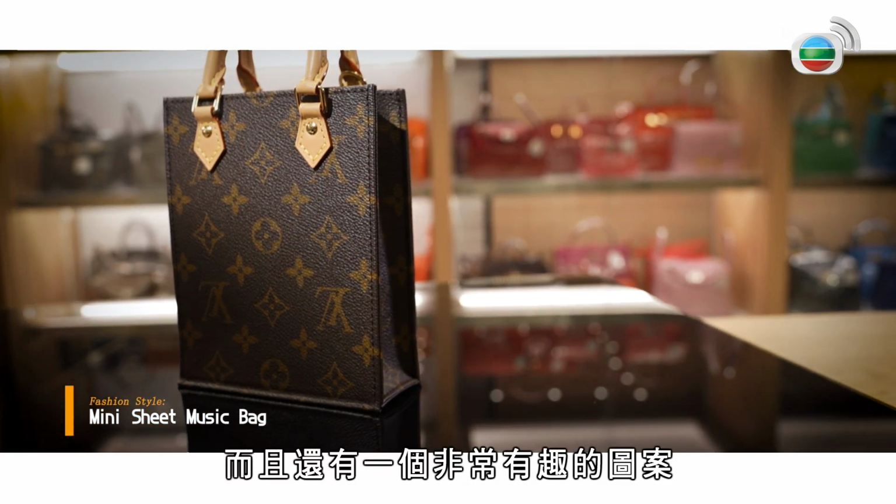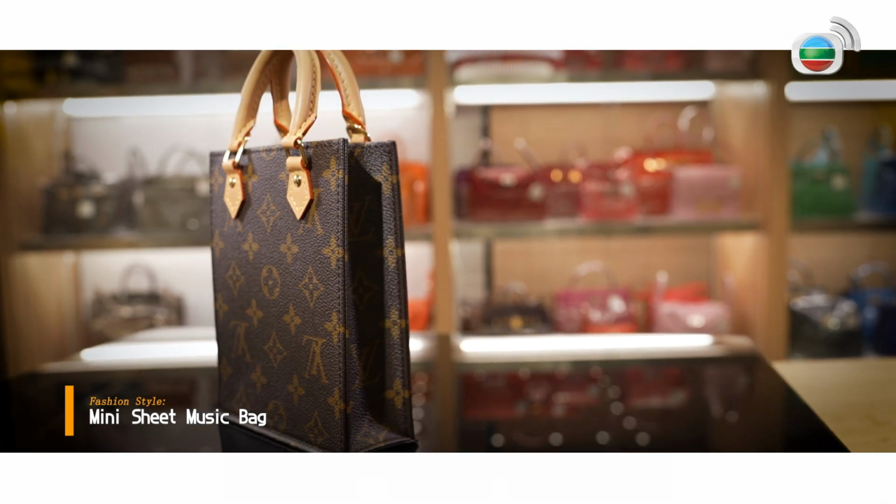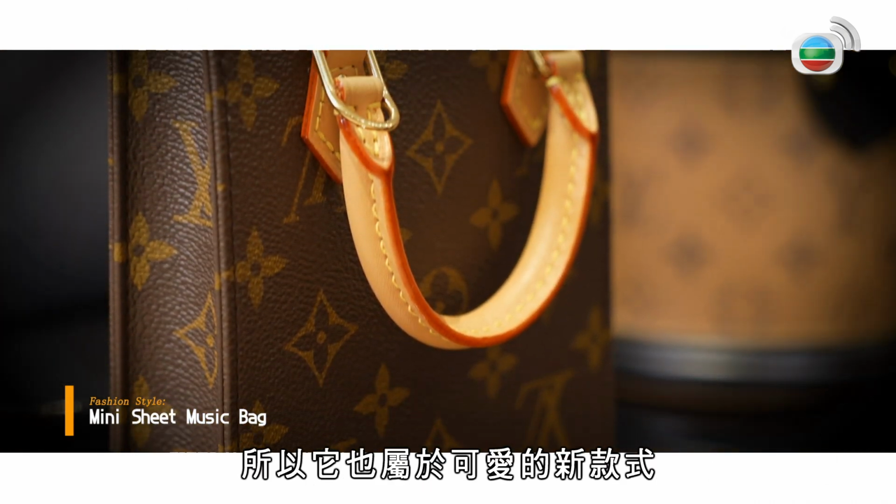So this is also a very trendy particular item because of its shape, because of its size, and it's also got a very interesting pattern to it as well. So it's not a particular vintage one, it's still very lovely.